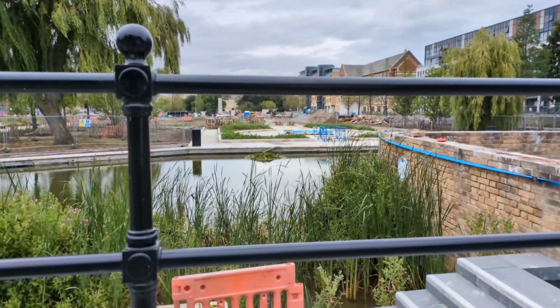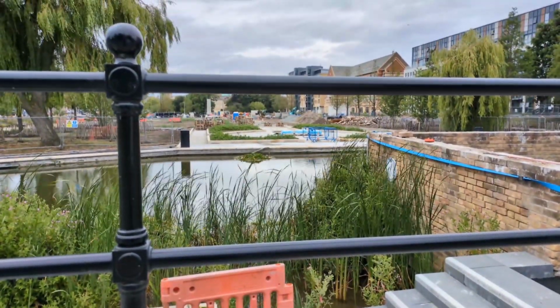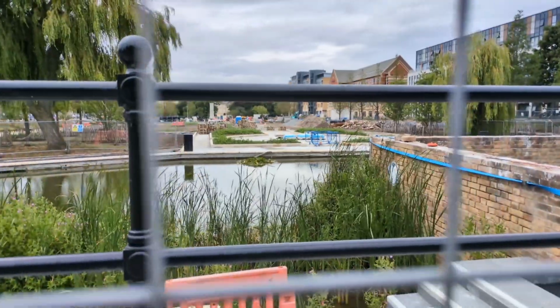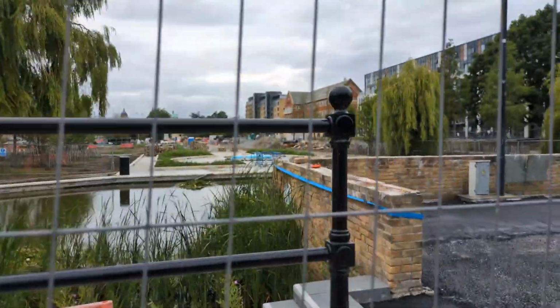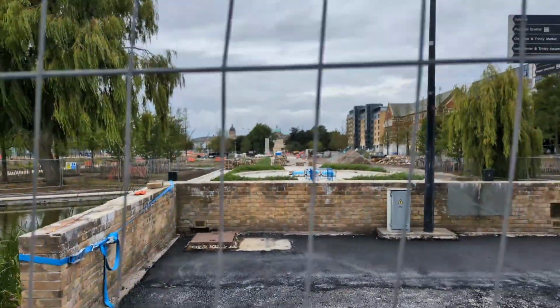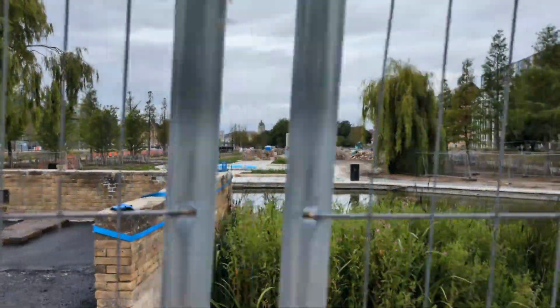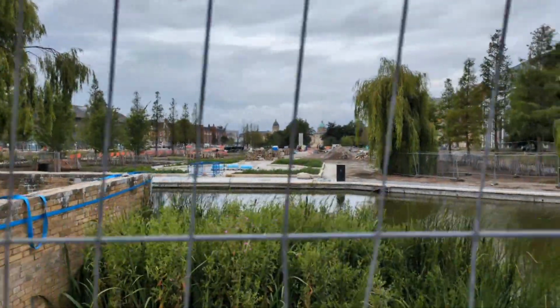That is the former site of the Peace Gardens. I don't know if it's still going to be called that, but that's where that used to be. If you're wondering where the Peace Gardens were, it used to be literally there. It used to be a statue of a figure surrounded by metal iron bars going around it, kind of encasing it.